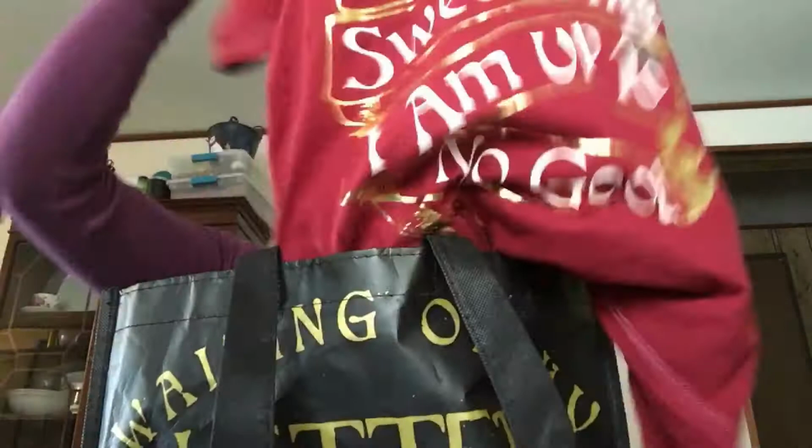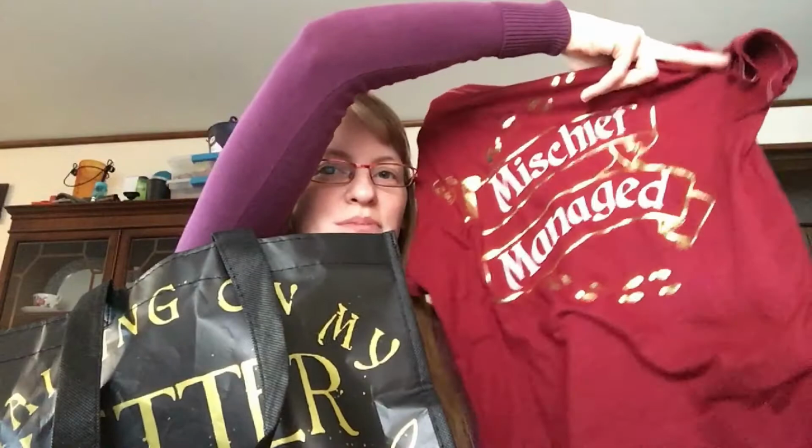So I want to quickly show you what I got. First thing I got is this really cute shirt that says, "I solemnly swear I'm up to no good," but I love the back. It says, "Mischief managed." I just love that. Thought it was cute. And all the Harry Potter stuff was buy two, get one free.